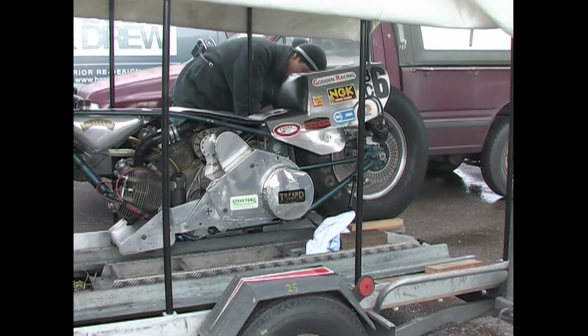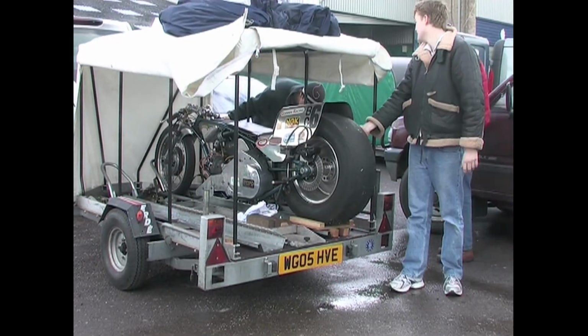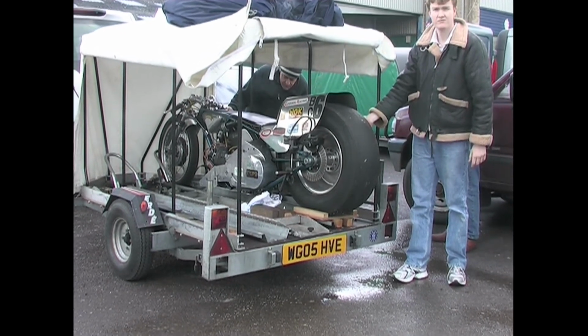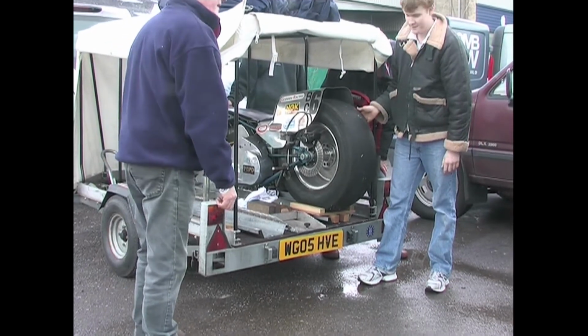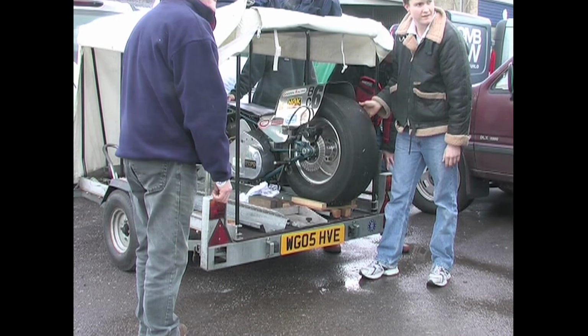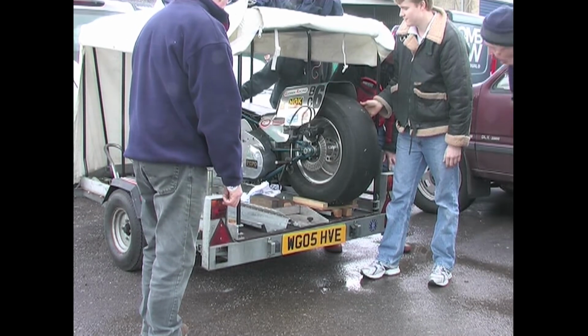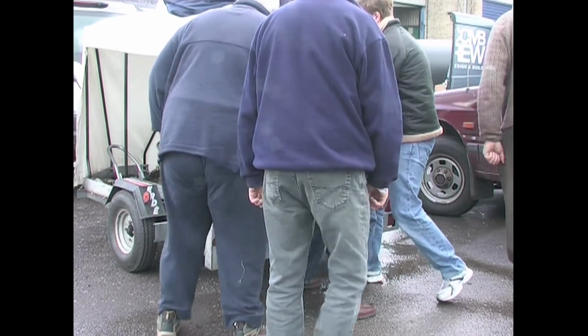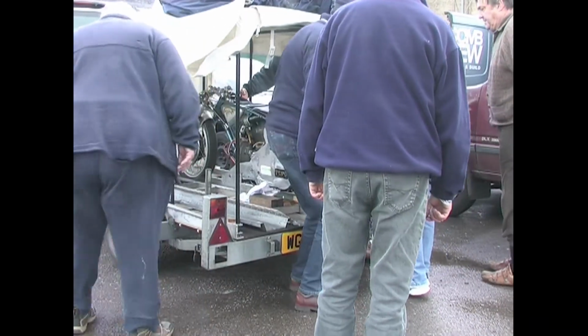And there's the larger of the two, Super Mouse, which is fitted with the Vincent 998cc twin engine. He's got to be lifted off. Super Mouse, of course, is supercharged and was quicker, but not noticeably so, than Mighty Mouse.